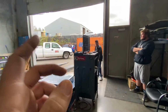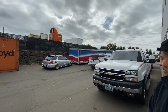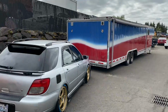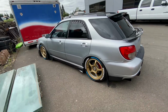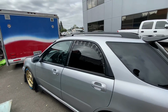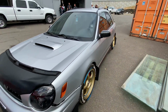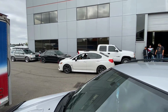The FA's done, and I think these guys are going to test drive it to see how it feels. So this is the next one right here that we're going to get on. And they're going to go test drive that baby and see how she rips. This one's real low. Whew, she's really low. I'd say the front bumper is going to have to come off on this one.